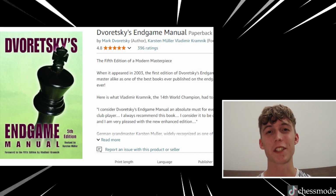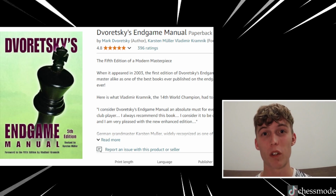And now, of course, my favorite, Dvoretsky's Endgame Manual. Now, this book contains everything, basically everything about theoretical endgames knowledge that you need is in this book. So you should study it. I mean, how many times have you lost an endgame because you didn't know these theoretical positions, how to draw the game or how to win the game. Endgame knowledge is really important in chess, and this book really has it all.